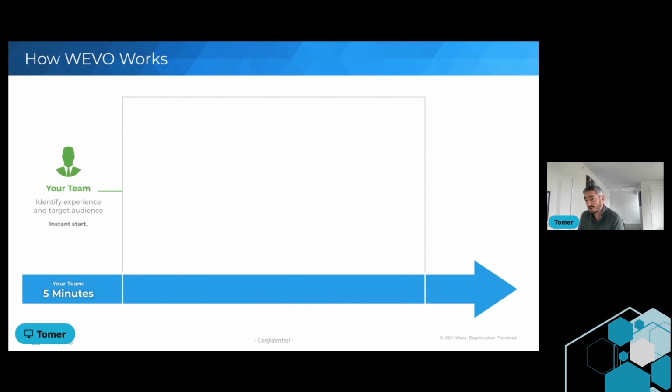And then lastly, optionally but recommended, is specific information as to what the objectives of the study are, what it is that you would like to learn, or if you have some specific hypotheses that you would like to validate with WEVO, what are those hypotheses, and how would you like us to help you validate them?